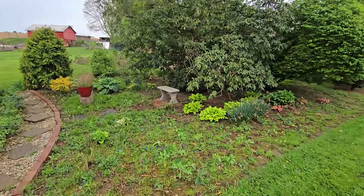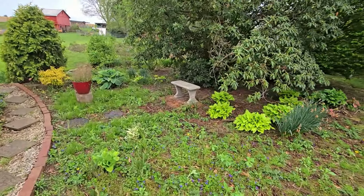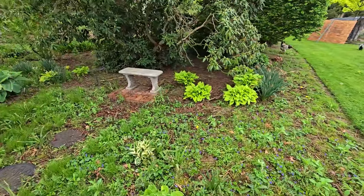Earlier today, I was down in the vegetable garden trying to make some progress on the pumpkin patch and the squash mound, so we'll get down there and I'll show you what I got done. But over here in the island garden, even though I didn't get any weeding or mulching done, it's still starting to take shape. The bright lime hostas are coming up.